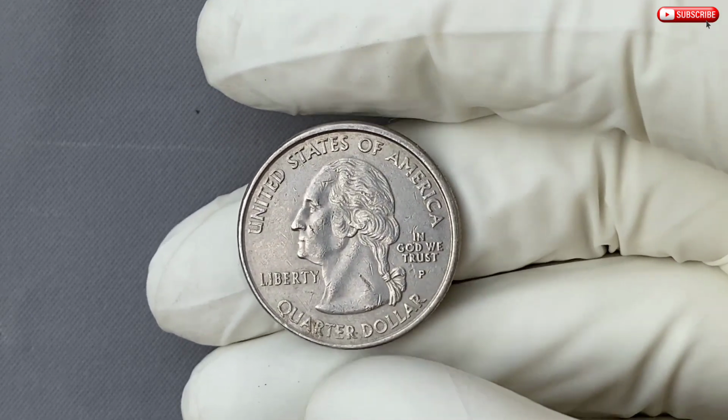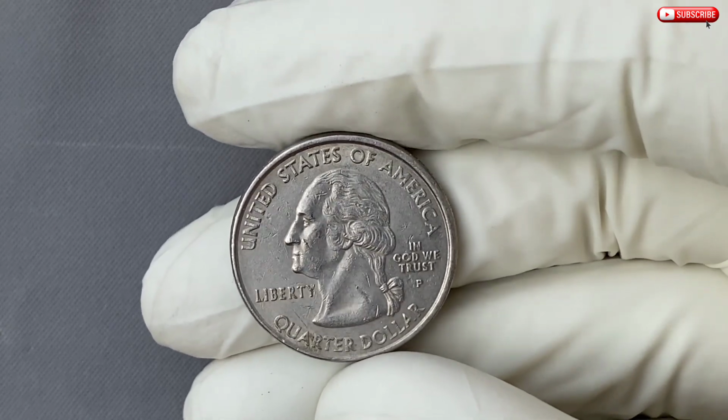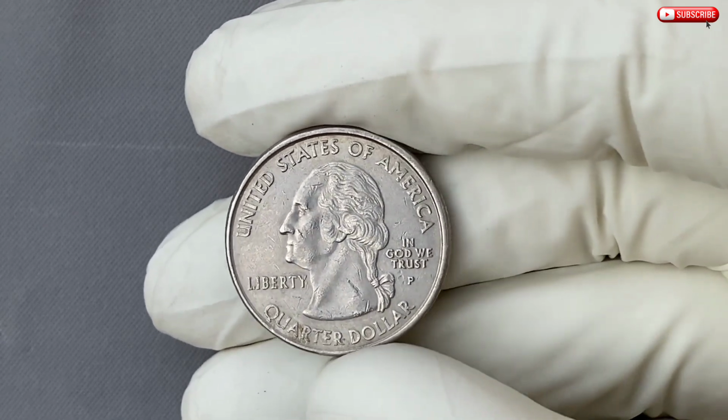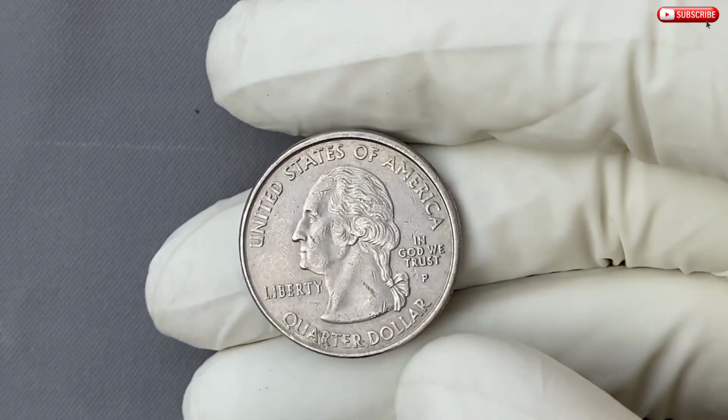These errors are often the result of a malfunction during the minting process, and because they're rare, they can send a coin's value skyrocketing. So, if you happen to come across a Maryland quarter from 2002 with an unusual feature, it might be worth a closer inspection.